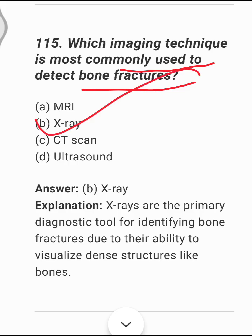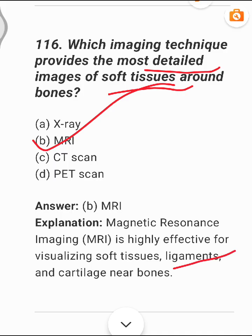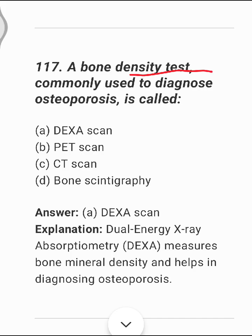Which imaging technique provides the most detailed images of soft tissues around the bones? So MRI, option number B. Magnetic resonance imaging is highly effective for visualizing the soft tissues, ligaments and cartilage near the bones. A bone density test commonly used to diagnose osteoporosis is called DEXA scan. Option number A, DEXA scan.